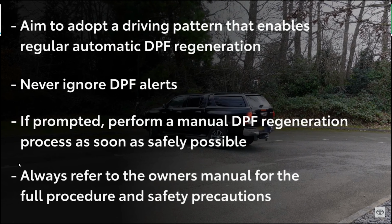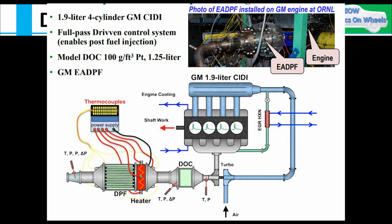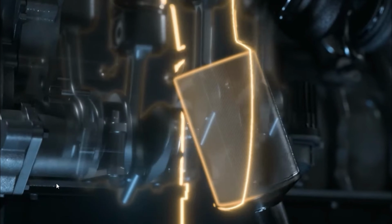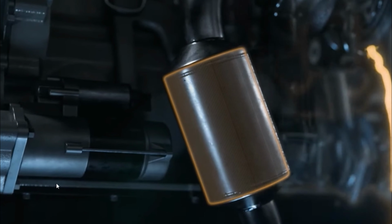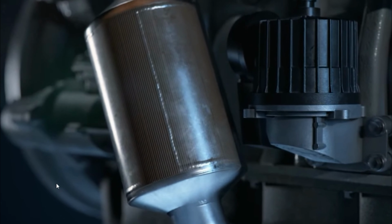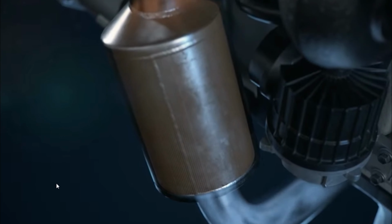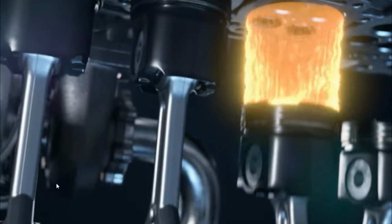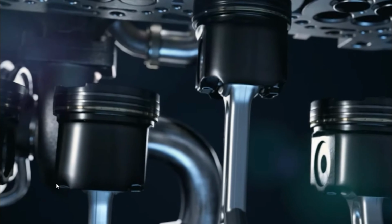weather conditions. Active DPF regeneration, on the other hand, is a more controlled process that is initiated by the ECU, engine control unit, when the DPF reaches a certain level of saturation. ECU uses various sensors to monitor the exhaust gas temperature, pressure and flow rate to determine when active regeneration is necessary. When DPF is ready for regeneration, ECU injects additional fuel into the engine to increase the temperature of exhaust gases and initiate the cleaning process.